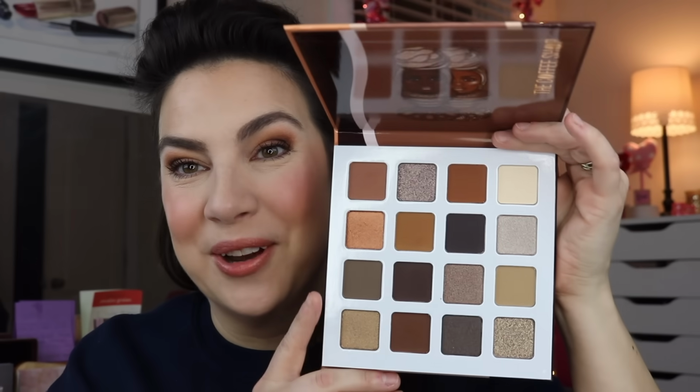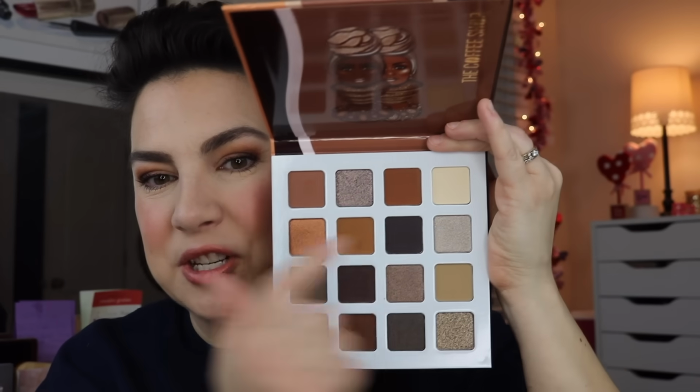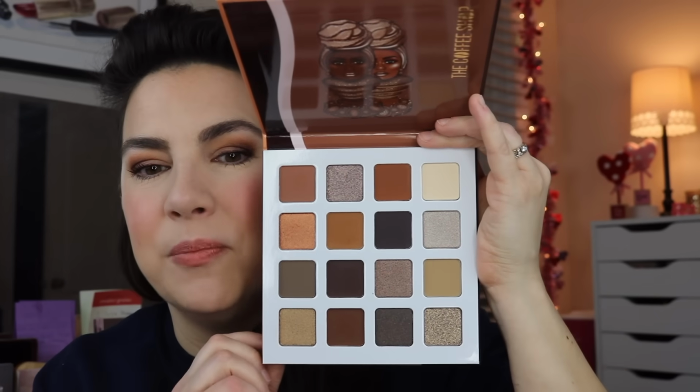What else? I did my brows. On my eyes, I'm wearing my Juvia's Place The Coffee Shop palette. This is new to me, and I'm really enjoying it. It's for brown lovers, okay? Brown lovers and maybe a little bit of taupe in there too. The shimmers are kind of taupey, but there's a lot of depth and richness, and I just had a good time creating this eye look today. And yeah, then we'll get to the lip and cheek when we get there. Actually, let's just start out with that one.